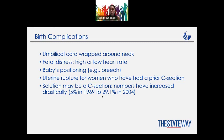There might be some conditions for mom as well. For example, uterine rupture is just bad for mom, especially in moms who had a prior C-section. A solution for not having that kind of problem can be a C-section. So I mean, a C-section is not bad, but it's not good. It is not good because it's a surgery, and all the time we try to go for the natural situation and avoid any sort of surgery. But when we have some sort of uterine rupture, or a bad position for the baby, or if we have the umbilical cord wrapped around the neck, obviously we have to do the C-section. There is no other way.